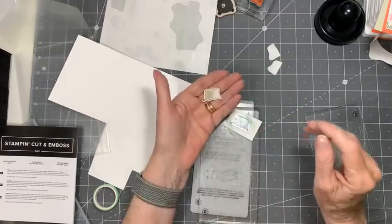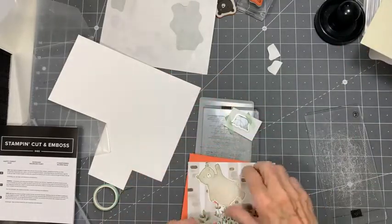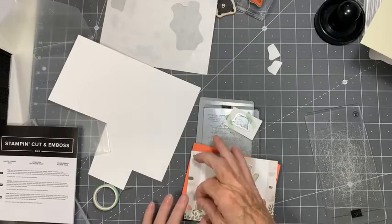Look at my stump. How cute is my stump? Okay. So we're going to put our bear here. We'll maybe have a stump here.